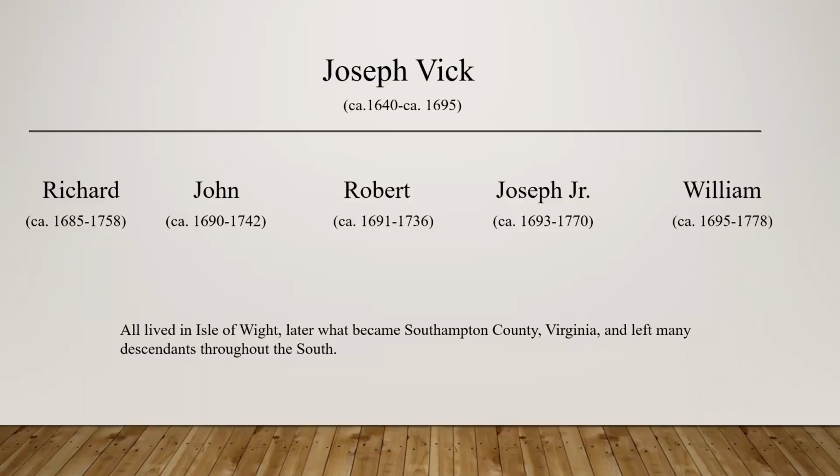Joseph had 5 known sons: Richard, John, Robert, Joseph Jr., and William. They all lived in Isle of Wight County and later in Southampton County, Virginia, which was created out of Isle of Wight County in the 1750s. And all of them left many descendants who spread throughout the South in the time period between the 1700s and the 1900s. Many descendants remain in Virginia, but many of them also spread out to everywhere else. And all 5 of them have male line descendants, which makes it a perfect family to study for Y DNA.